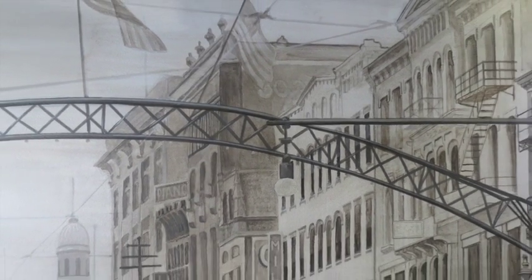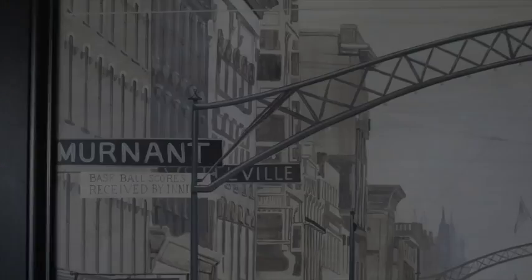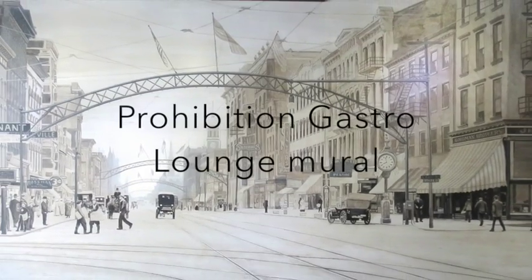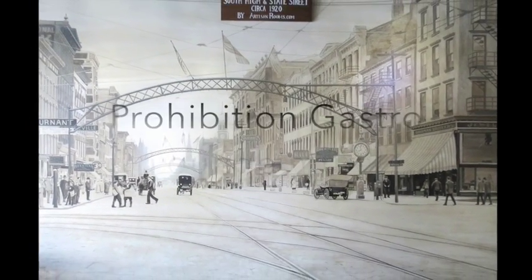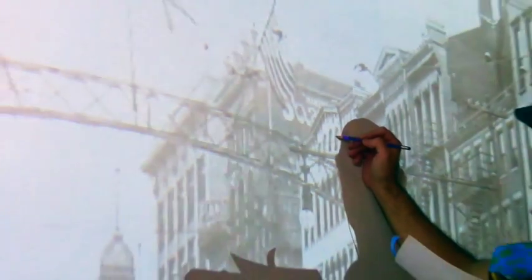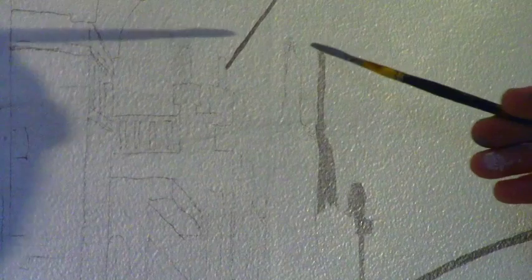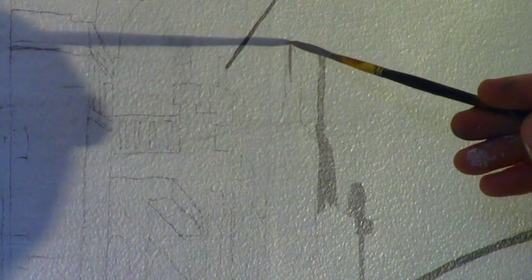Oh, yeah. This is a mural of 1920s downtown Columbus, which we were commissioned to do for a bar here in Powell, Ohio, called Prohibition Gastro Lounge. The bar is designed around the Prohibition era, and the clients had some great vintage photos from the 1920s that they wanted to incorporate as a unique focal point. But doing a large format printout was not feasible because blowing up a 3x4 inch photo to 10 feet results in a very pixelated, sterile, corporate restaurant chain type image.